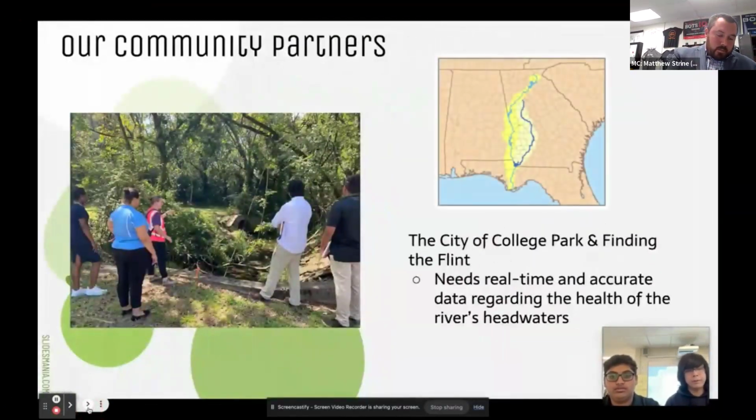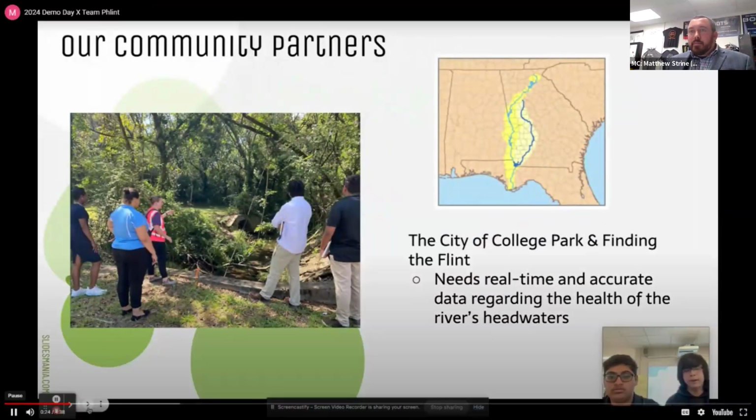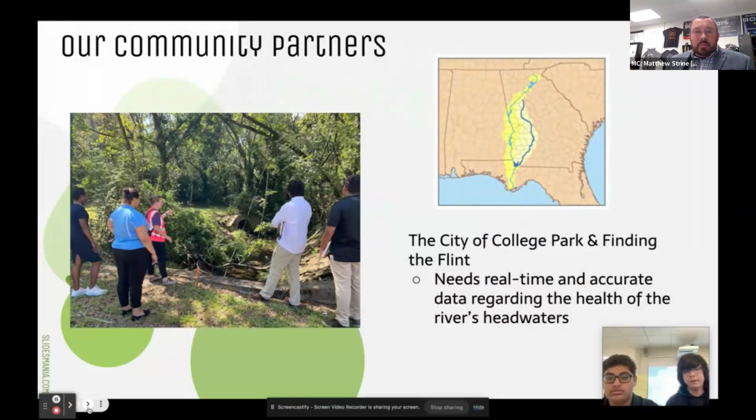For our project, we have partnered with Finding the Flint, an organization dedicated to restoring the Flint River. Despite being the 2nd largest in Georgia and its importance to the wildlife and community, over the past decades, the river has slowly degraded due to pollution and urban development. Finding the Flint attempts to reverse these changes with a massive revitalization effort.